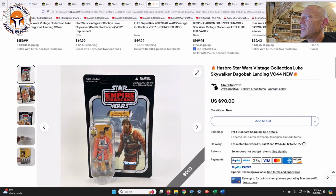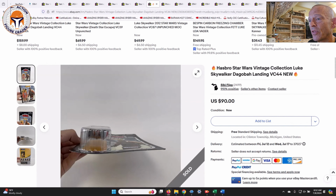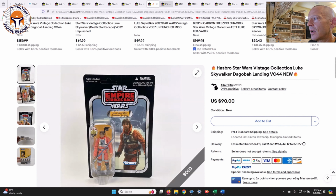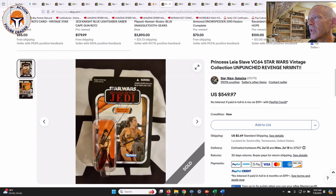We had another VC44 Luke Skywalker Dagobah landing with the Darksaber unpunched US card that sold for $90 on that one. That's a pretty good deal there. A little bit of card wave to it. Again, not perfect, but $90. That's a pretty good low data point there for Luke Dagobah.